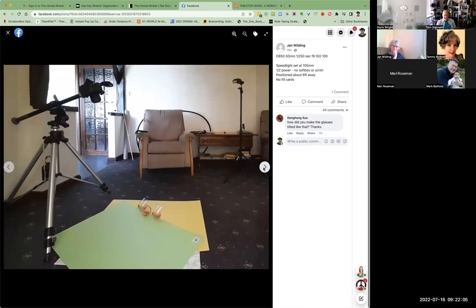Let's see how you did it. Cool, and you just used the flash right up here? Yep, I did. So nice. So much fun you can have on the floor with some cards and some glasses and make neat photographs. I love that so much. Nicely done.